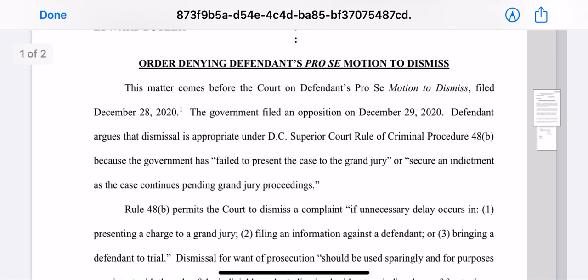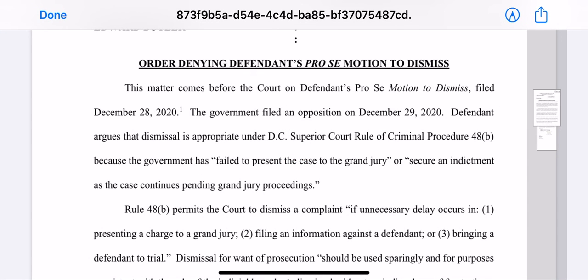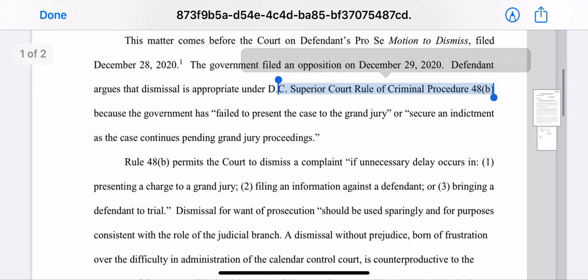Alright, look, so I filed that motion for my partner online. The motion was to get his case dismissed. The rule that we were using was called Superior Court Criminal Rule 48B, okay? Now let me show you right here. DC Superior Court Criminal Rule 48B, okay?